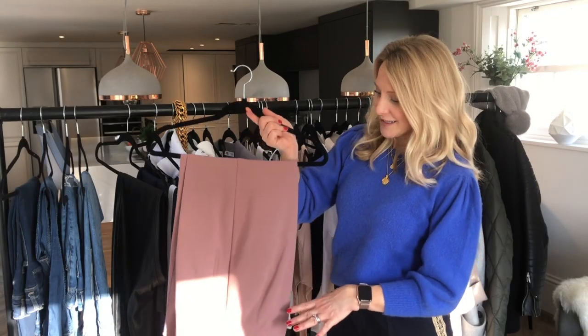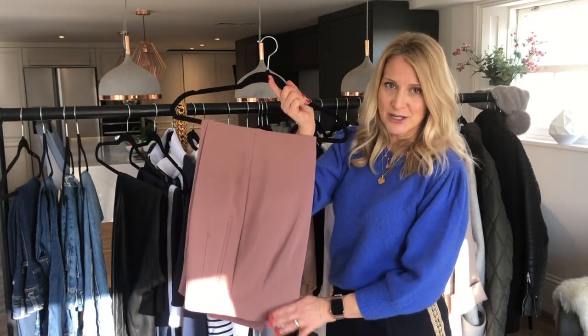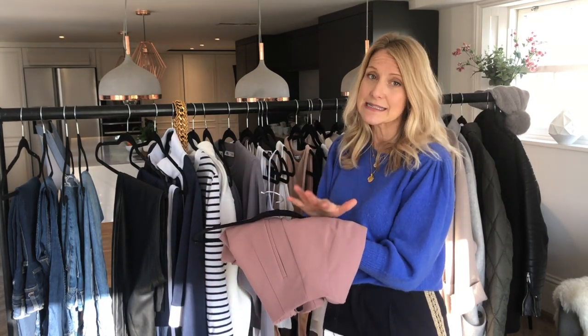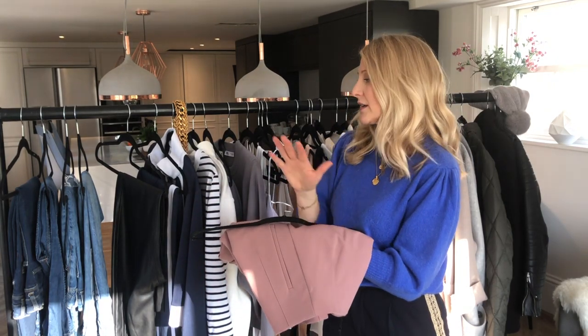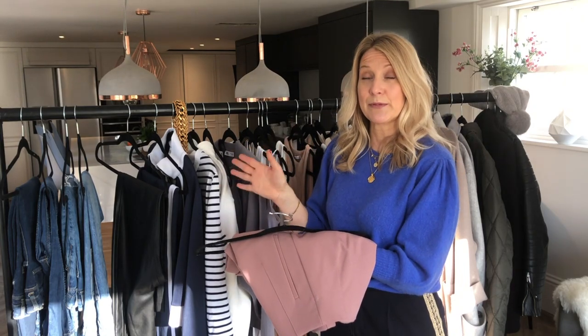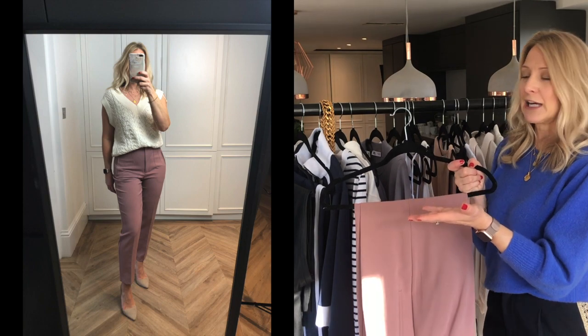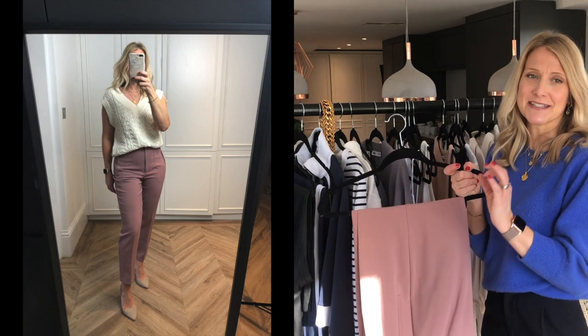So next up, I'd like to show you these trousers from Zara. And the reason why I'd like to show you these is because they're actually exactly the same style of trouser as the black faux leather trousers that I've just shown you. So I really like these. It's just something in the wardrobe that elevates what I'm wearing at the moment, just in case I need to be sort of more smart casual.